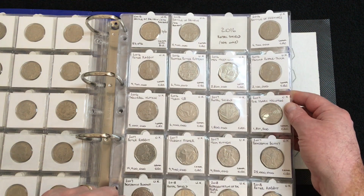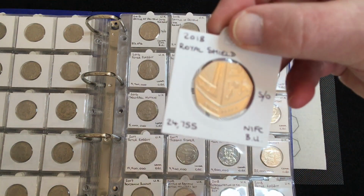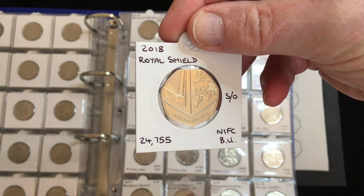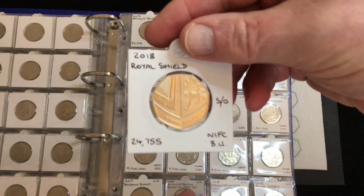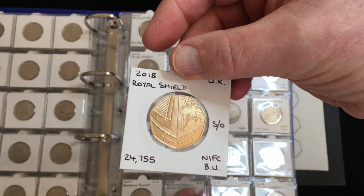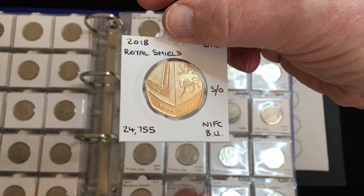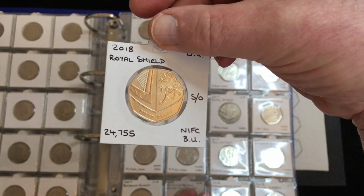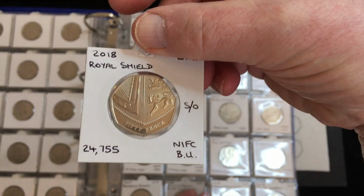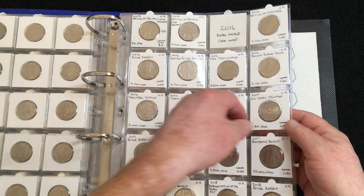I did get a 2018 Shield, which is this one at the bottom, because I bought a set of 2018s, but it didn't have the £2 coin in, so it was virtually broken up as it was. So I just took them all out and put them into flips. But I think the price I paid for the 2018 set, excluding that £2 coin, was about the same price as what you could get this 2018 50 pence for by itself.